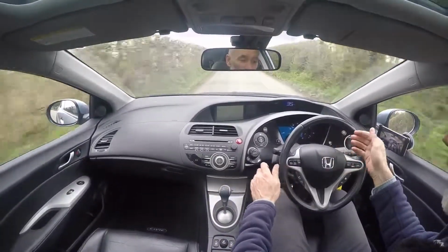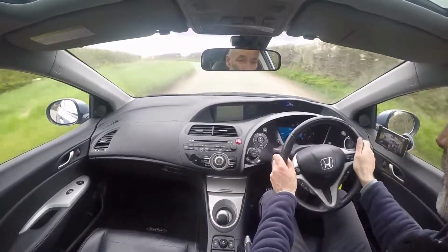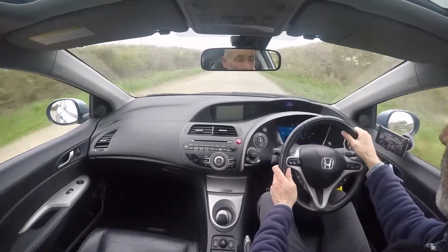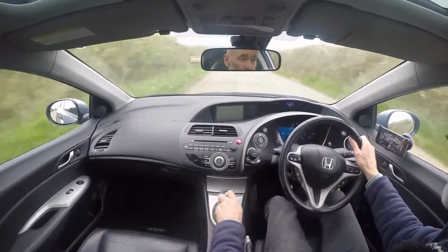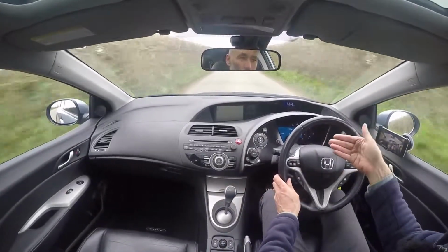Secondary information like revs, fuel and temperature, people look at very occasionally in reality when they're driving, except maybe on very high performance cars. And that's then mounted in a more conventional binnacle just underneath here, and that's done in this really lovely little pod. It's kind of like a hologram effect.